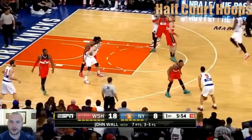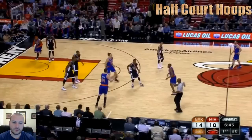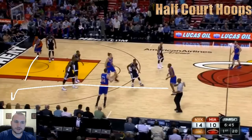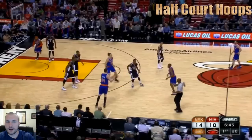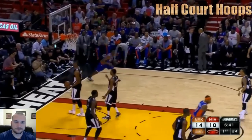You can see he's cutting up back door. Especially good against this next set we're going to look at, a lob set that they use. Instead of passing to the wing and then the guard filling to the corner, what they do is they have the big fill down here. He's going to step up here for a back screen. The point guard's going to cut back door for a lob. They ran it a couple times for Langston Galloway. I only actually found one clip of it that I had in my hard drive, so here it is. Nice little lob backdoor action.